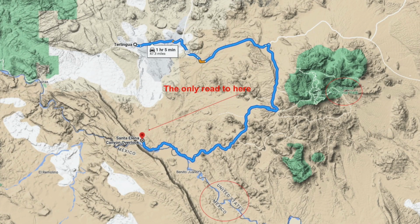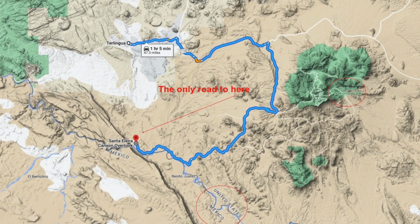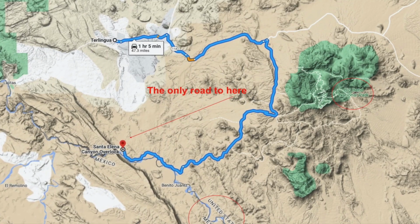This morning, the destination is Santa Elena Canyon on the Rio Grande River. Santa Elena has the tallest cliffs forming the canyon wall, up to 1,500 feet.